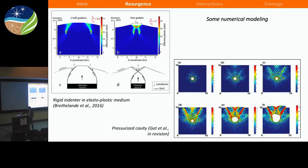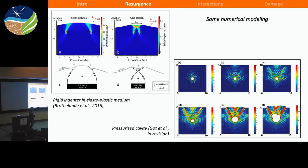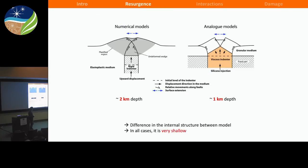Anyway, this was from the first type of models, but what you can see is that on top of your source, whatever the type of source, you have this undeformed wedge here. And so you get a different structure from what the analog model tells you. Here you also have a wedge, but it's occupied by the analog of magma, whereas here it's rock. So of course, from your numerical model estimations, you will have a deeper source. But for Yankai, we find something like 2 kilometers, and in a lot of cases, this is very shallow.